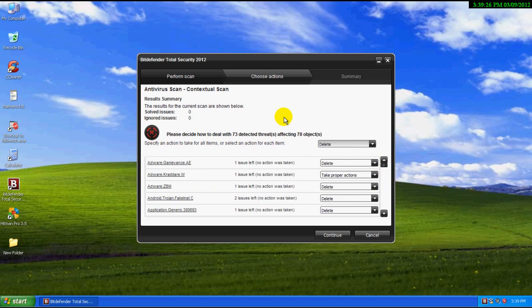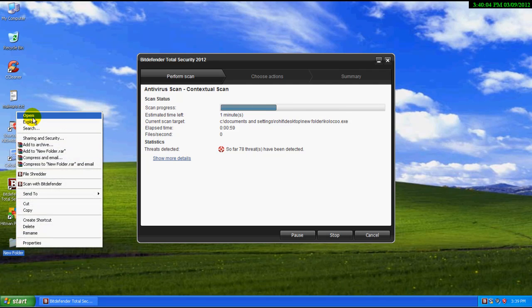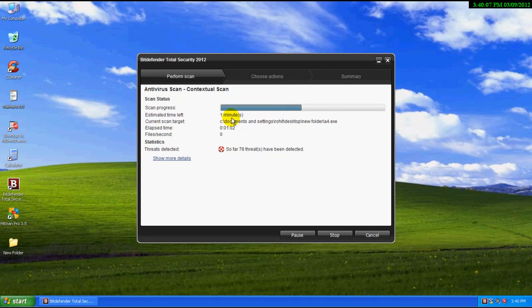That's the problem. I mean, the interface looks pretty nice, but for users it's kind of confusing when you come across something like this and want to know more. But it doesn't give a lot of alerts, that's good, but I kind of get confused by this interface. Okay, so we'll take the actions. So we'll wait for this to complete, and then we'll see what's left over.